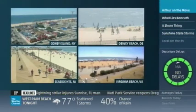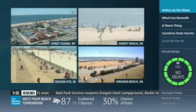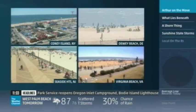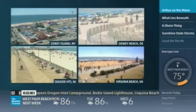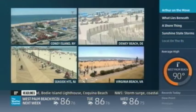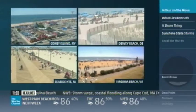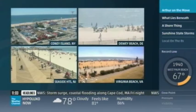Here's a look at where it looks gorgeous at the beach. Man, oh man, did you think it'd be this nice in Dewey Beach or Virginia Beach? How about Seaside Heights or even Coney Island? They are gorgeous right now, but here's the deal. Even though it's very nice on the sand and out on the boardwalk, you need to use extreme care because heading into the water, that's where you're going to run into some real trouble.